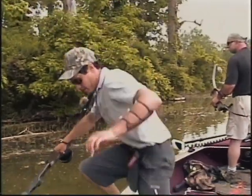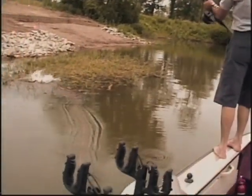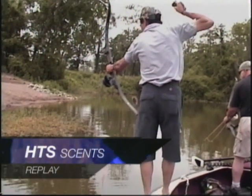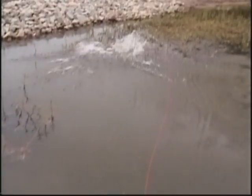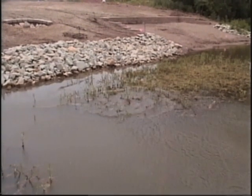I swear it was at least that, man. I missed it too. Got it! There's the buoy. The buoy's off. He's taking off. Good thing I got that buoy in the water right there. We'll just go after him later.